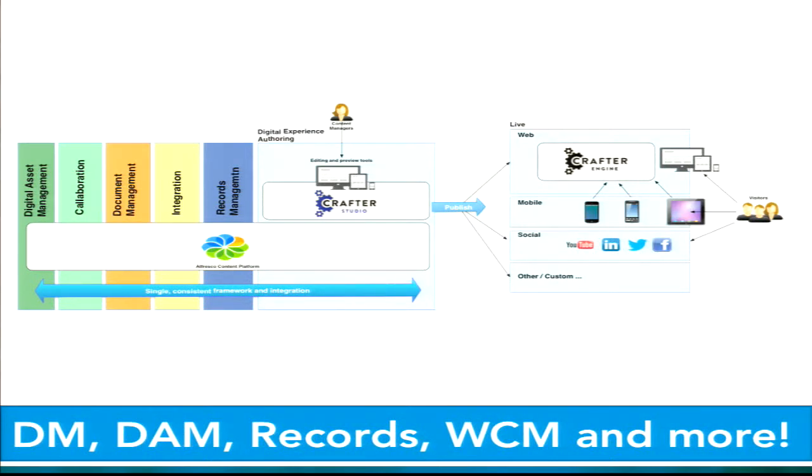It's one single modern platform, a technology platform that provides digital asset management, document management, records management, collaboration, and then with Crafter, the idea that you can manage your web content and publish it. Okay, so that's important.